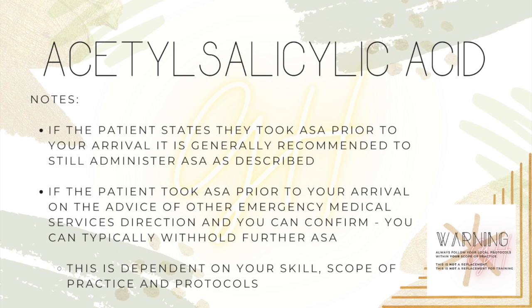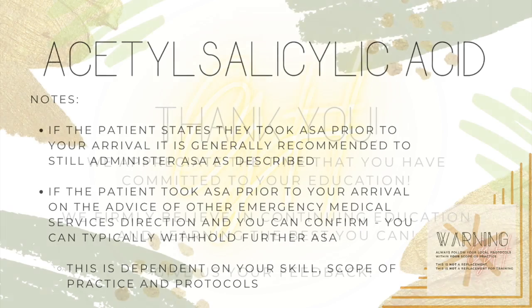However, in saying that, if the patient took ASA prior to your arrival on the advice of other emergency medical services direction, and you can confirm that, you can withhold further ASA. And again, this is dependent on your skill, your scope of practice, and your protocols where you work, but that's very common in the emergency services setting.